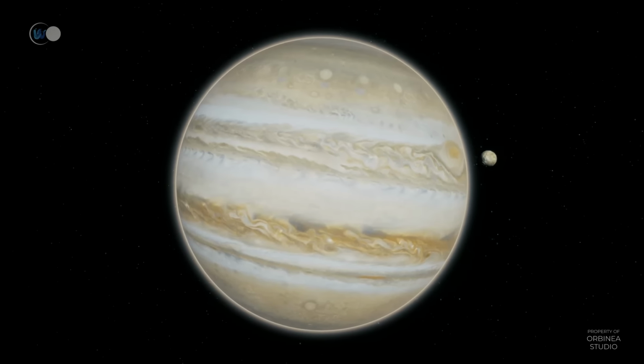Jupiter has the shortest day of any planet in the solar system. It completes a full revolution on itself in less than 10 hours. Because of this ultra-fast rotation, Jupiter is flattened at the poles and domed at the equator. On the other hand, Jupiter's years are long. 1 year on Jupiter is equivalent to just under 12 Earth years.